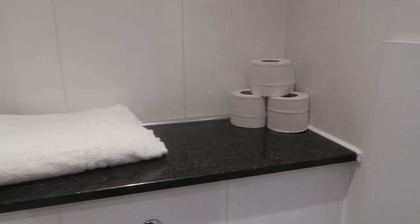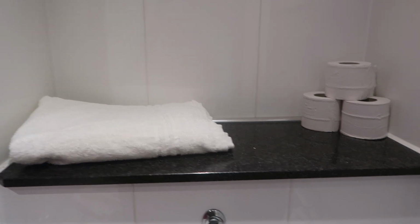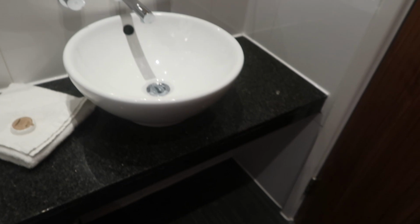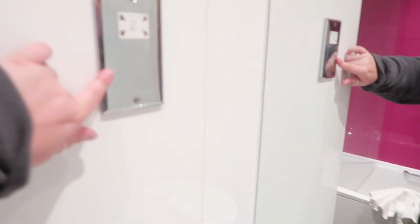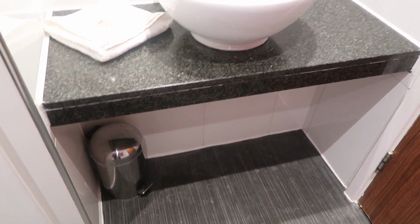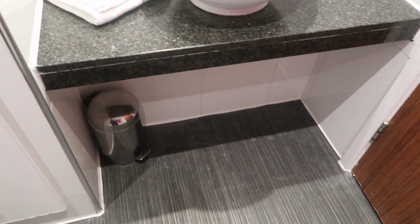There is a shelf on the back of the toilet, which is going to be great for putting any of your toiletries on, and storage and stuff like that, which is wonderful, and plenty of toilet paper. And then there is also a basin sink just behind the door with a very large mirror. And there is also a shaving port, which is great if you want to have a shave. And then underneath, there is a massive space for more storage. So I'm very pleased with that because we could probably put some more bits under there. I might keep the trash cans in here out of the way.